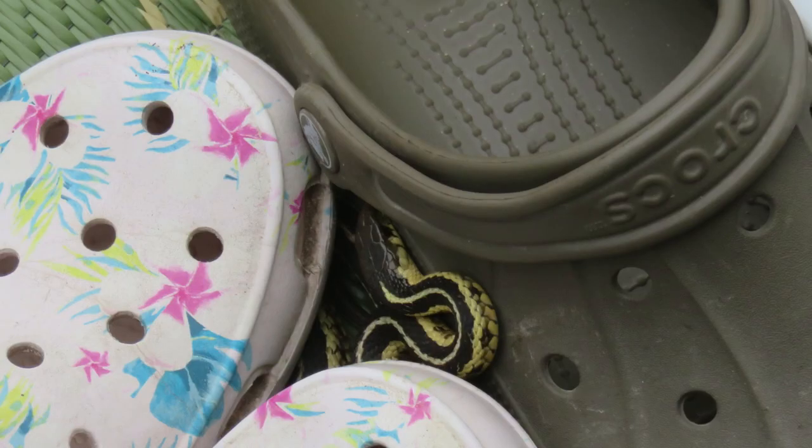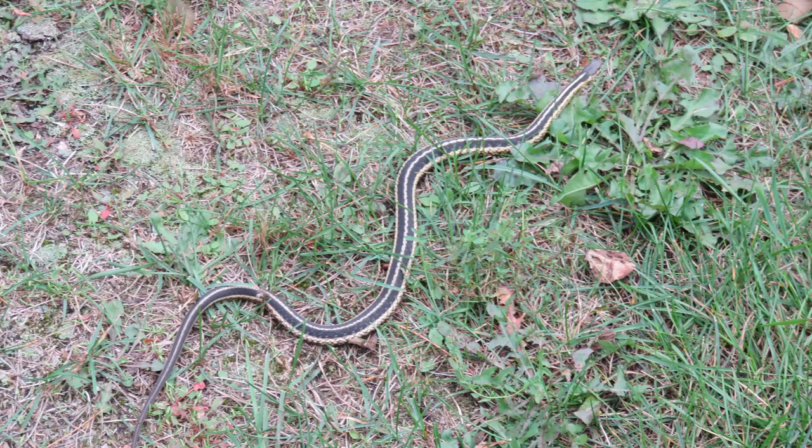Well, finding the snake near our shoes outside the front door was very alarming. It turns out it was a ribbon snake and not harmful. Needless to say, my shoes come inside these days.